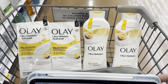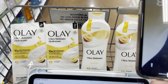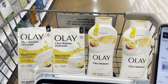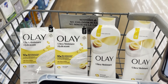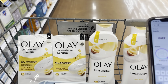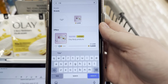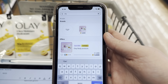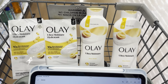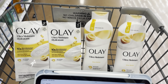Then on Ibotta, we will get $11 back. And then on Fetch, we have a rebate. I forgot to pull it up, sorry guys. One moment. Oh my gosh, come on Fetch. Let's get it together here, shall we? Olay, here we go. We have a spend $30, get $4.60 back. So we'll earn that back there, making it $7.86 for all 4, or $1.96 each. So to me, that's a pretty great deal.